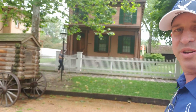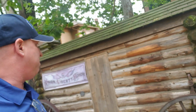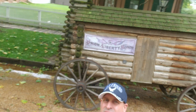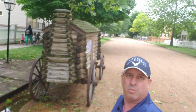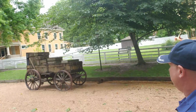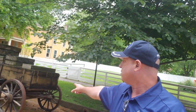So this is kind of interesting. I'm sure this is just not period correct, but it's like some traveling, I would imagine this might be in the parades. Yeah, probably in their parades, like a traveling log cabin. And then there's this guy over here, which looks more like something you would see for real. You know, a cart with some crates.